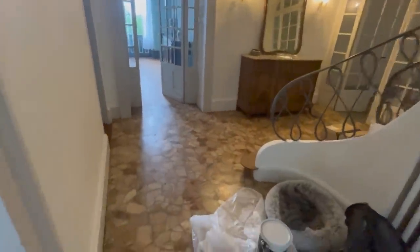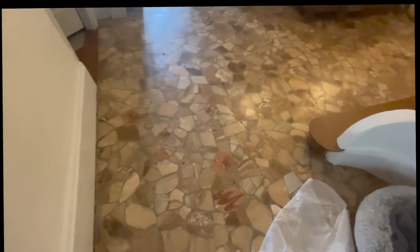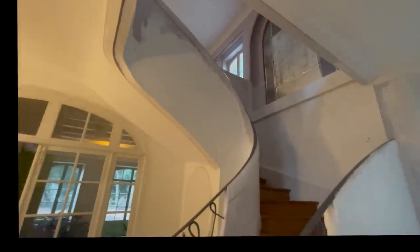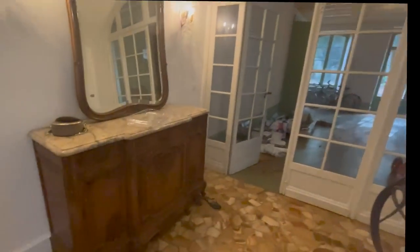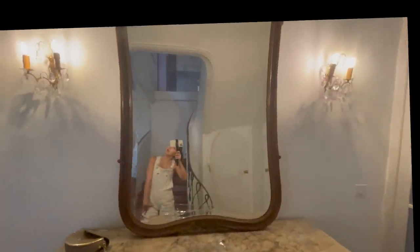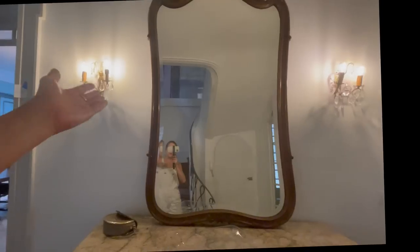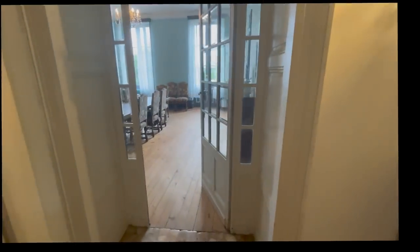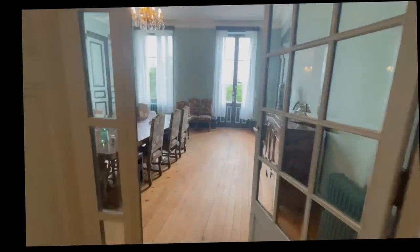So this is the entry. We have this interesting kind of mosaic tiling of the floor. We were able to paint the walls this trip white. They were originally lavender, which you'll see upstairs on that part of the tour. We got this gorgeous kind of cabinet chest thing and this nice mirror on top. We were able to install these lovely sconces, and from the entryway, you are able to enter to the dining room, which we saw already.